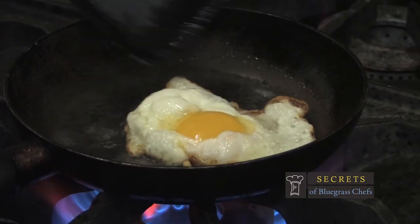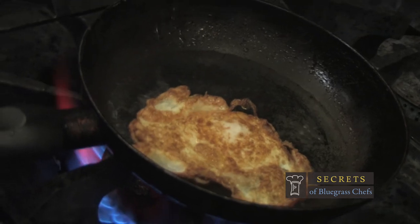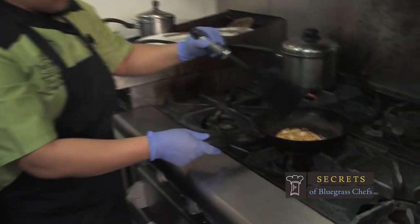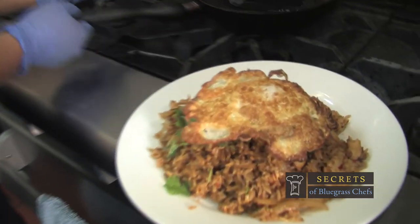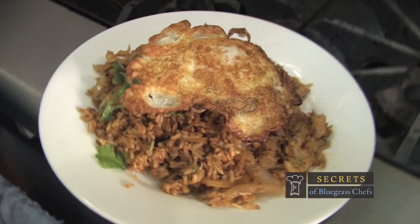You get a nice crispy brown, and then just flip it carefully. See a nice golden crust on that egg. Have that crunch on there. Yeah. Just about ready. I'll let that cook just a little more. And we'll grab our fried rice here. So we'll add that on there. And there you have it. It's a Thai orchid fire with a Thai style fried egg on top.